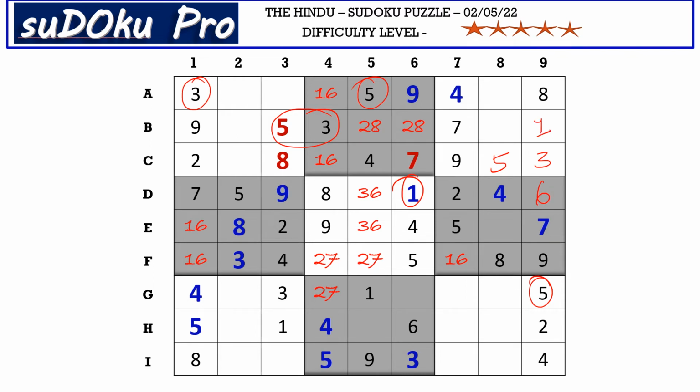Now in the third block there are only 2 empty cells and the missing numbers are 2 and 6. There's 2 blocks here. So B8 takes 6 and A8 takes 2. Now this 6 cancels out the 6 here. So F7 becomes 1 and F1 takes 6 and E1 takes 1.